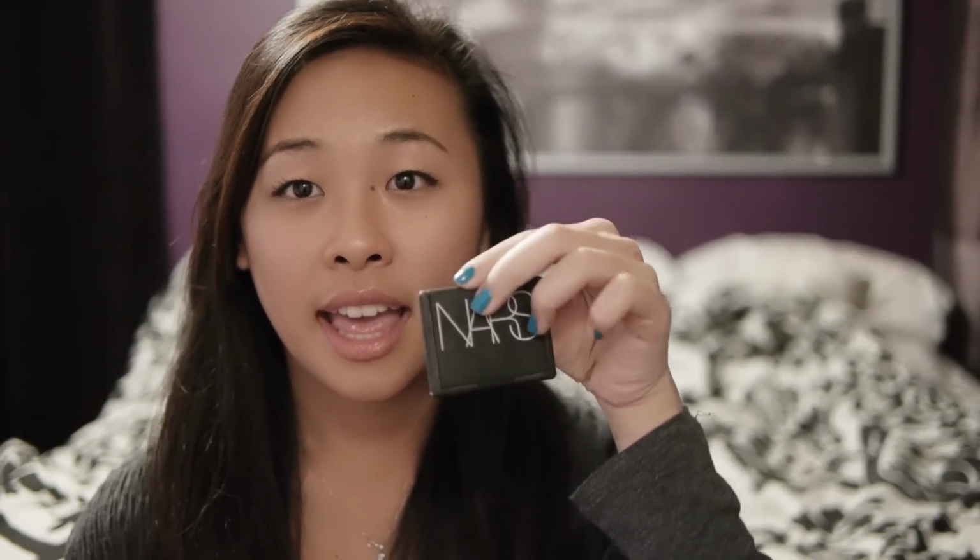And for the cheeks, my favorite blush has been NARS in Orgasm. It's universally flattering, so it's a really easy color to wear. But I broke it pretty bad. I don't know if you guys can see that. It's bad, but I'm still using it nonetheless, and I love it.